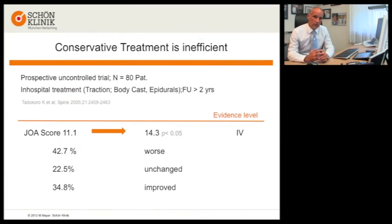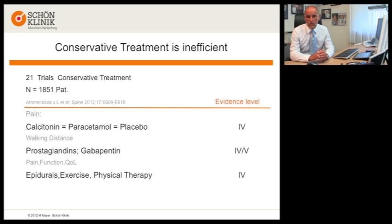And the question is, how efficient is conservative treatment in order to avoid a worsening of this disease? We know from a randomized controlled trial from Japan from 2005 that even though an in-hospital conservative treatment is done, which included traction, body cast, epidurals, and other types of measures, with a follow-up of more than 2 years, the outcome was more or less comparable to the natural course. So only about 1/3 of the patients showed a slight improvement. And we know from a meta-analysis which has been published last year, which summarized the results of 21 trials, nearly 2,000 patients, with different types of conservative treatment, that the efficiency of conservative treatment is pretty low, and that less than 1/3 of the patients really can be kept in a tolerable clinical situation with conservative treatment.